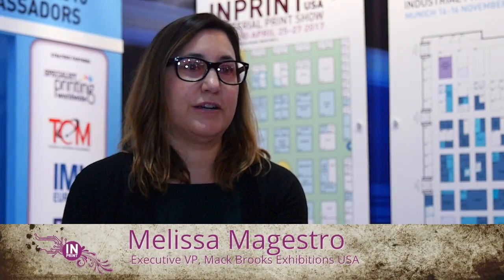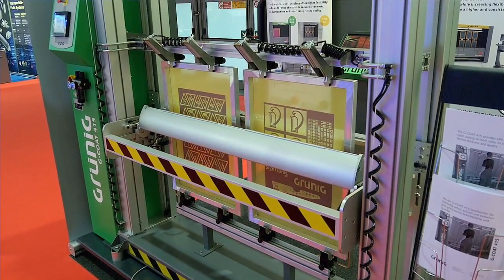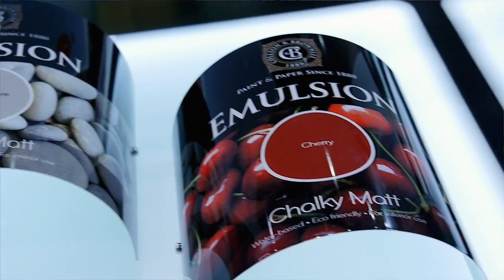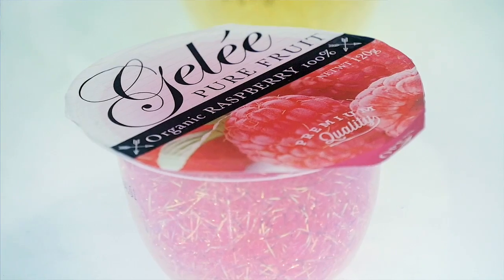Unlike Europe, America's been a little bit slower to adopt industrial print technologies into their manufacturing process. But where we're seeing it adopted the fastest and the most is on the packaging side. That's flexible packaging, it's printing on corrugated surfaces, it's advanced printing on labels.